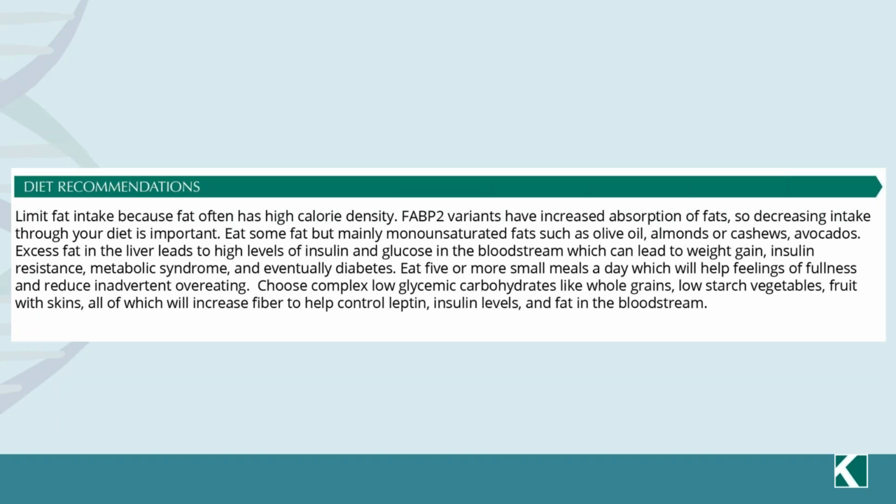Lastly, in this section, diet recommendations are generated specifically for your patient based on their genotype. This will include a combination of recommendations that address each risk allele your patient possesses. It allows you to combine all the previous information into an easy-to-understand, patient-specific dietary plan.